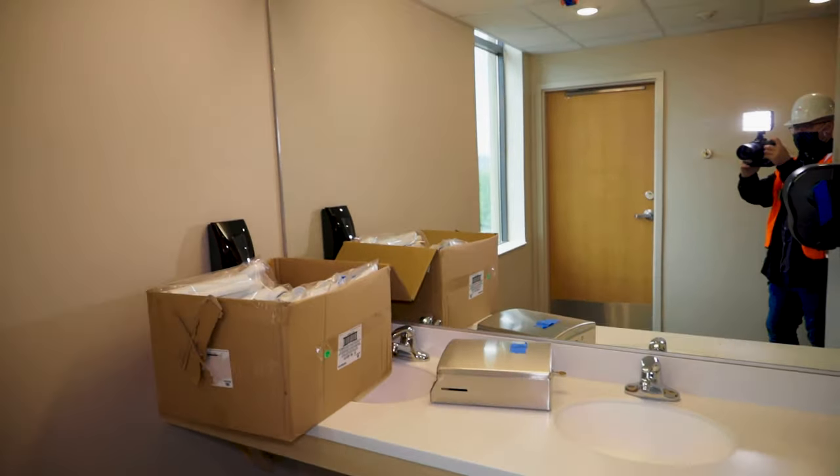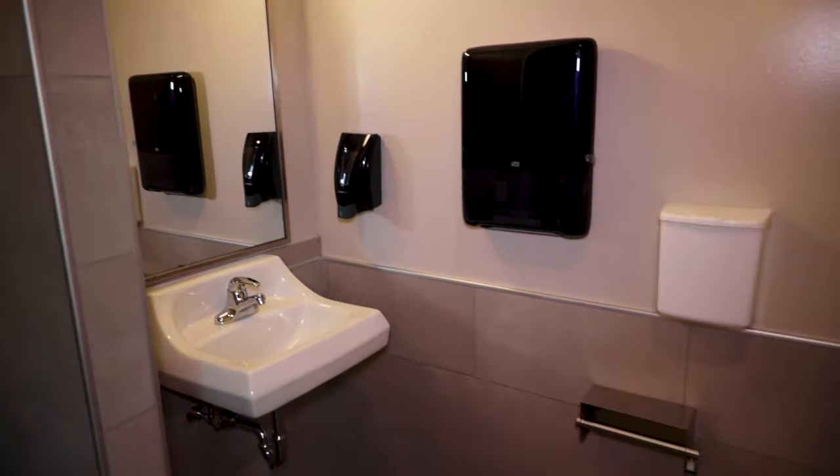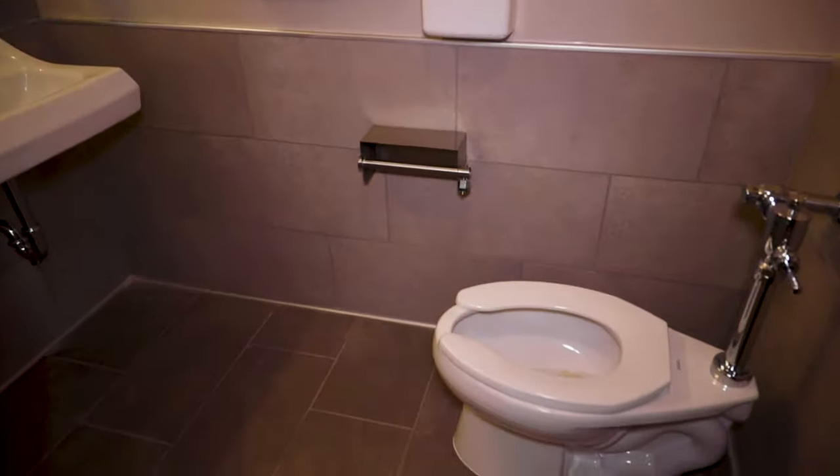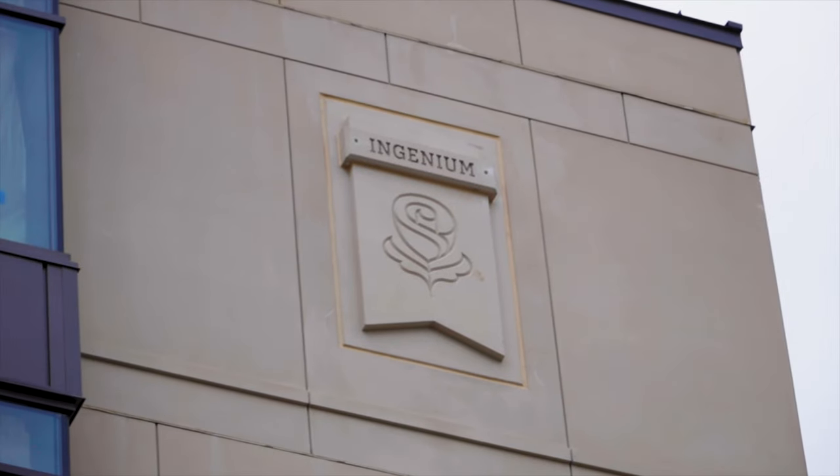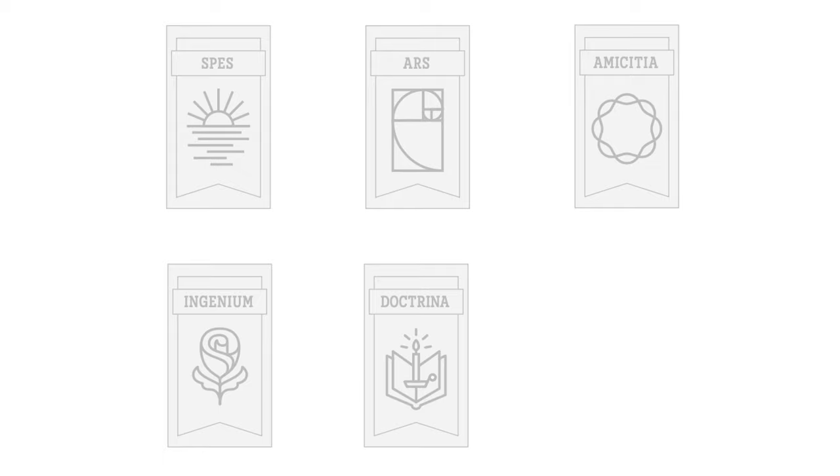Here you can see the pod style bathrooms, a new, more gender inclusive style of bathroom facilities where sinks and mirrors are open, but six potted, conjoined toilets and showers can be locked while they're in use by students. On the exterior of the building, you will find the heraldry crests for CID, values that anchor the community in hope, artistry, friendship, creativity, learning, and service.